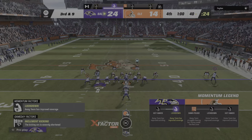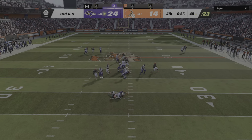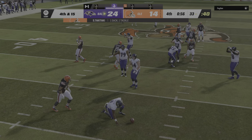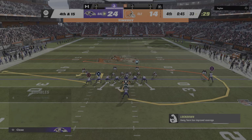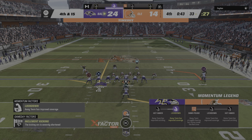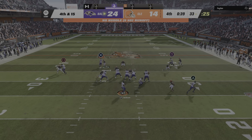They'll come to the line here needing 9 yards to pick up the 1st. And he's going to have to eat this one as down he goes. Sione Takitaki in there to drop it for a 6-yard loss, and that will lead to 4th down. Now Jackson.